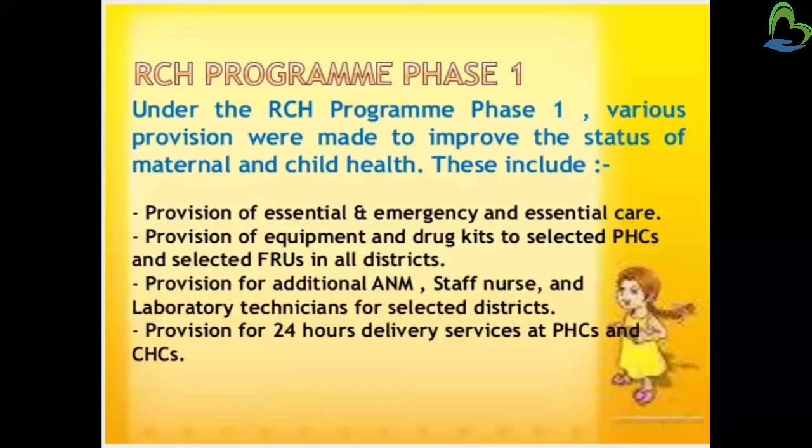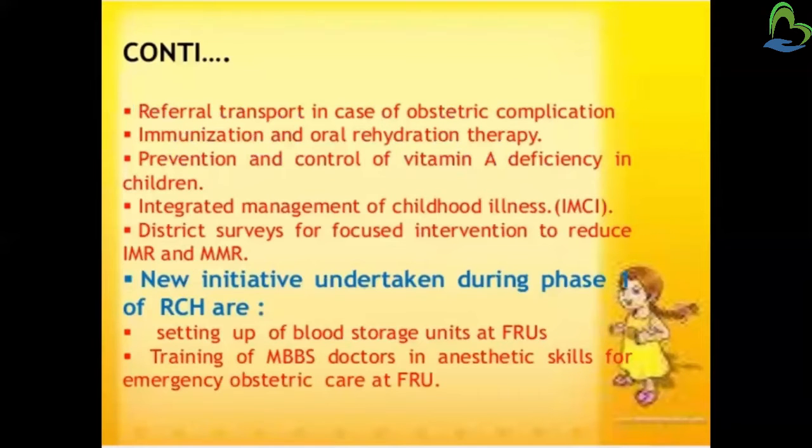So if any woman is in the labor stage, she can go to the PHC or CHC which is near her home. So the basic delivery services can be provided nearest to her home, like PHCs and CHCs, and it is for 24 hours. Then next is referral transport in case of obstetric complication.